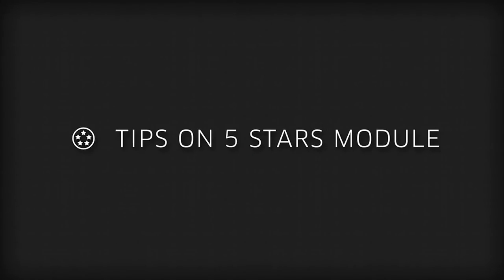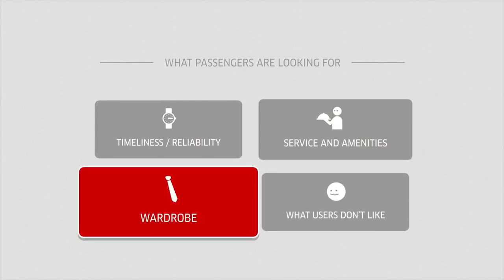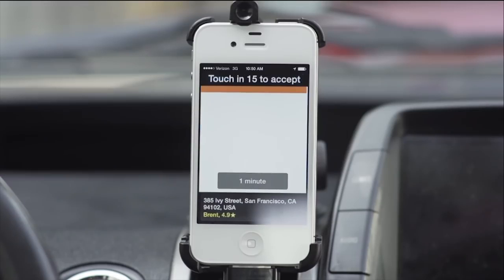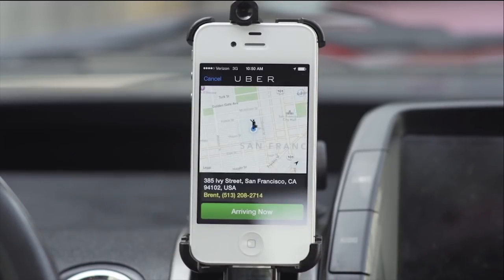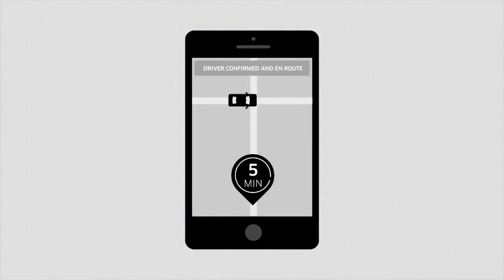Tips on 5 stars module. Want to know more about what your passengers will be looking for? Following these tips can help you get started on the right foot and make sure you consistently impress your clients. The top reason riders love using the Uber application is the reliability of the experience. For example, once a driver has accepted a trip, both the passenger and the driver see the same ETA, or estimated time of arrival.